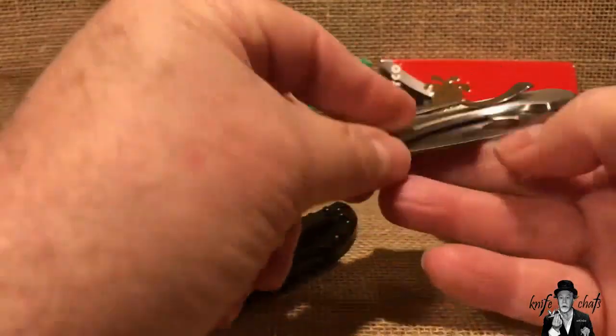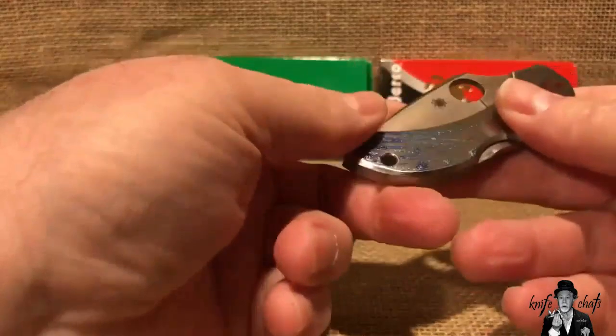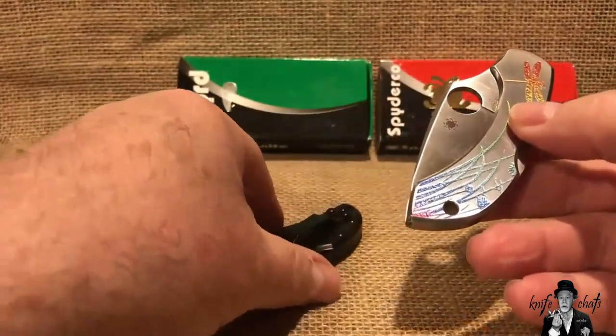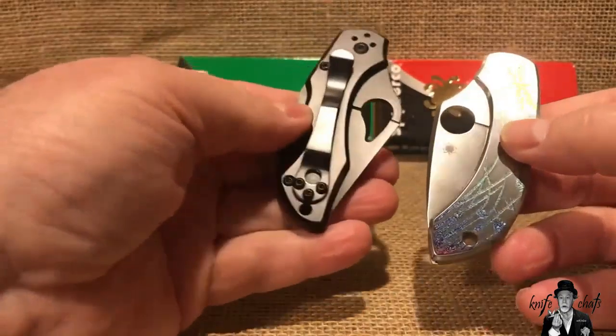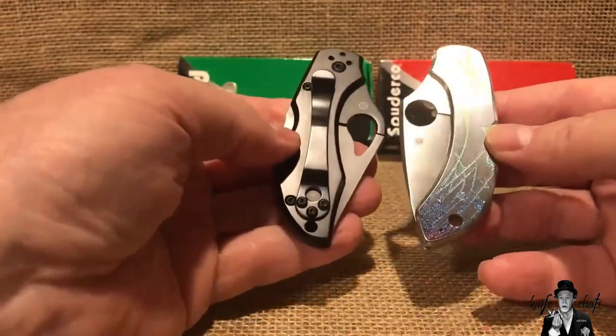There is no flipping it over to the other side or anything like that. Now, that is specifically on the Dragonfly. On the Dragonfly 2, the FRN handles, you have a two-position clip, right-hand, left-hand, tip-up carry. We'll talk about that when I review those two. But really, that's the significant differences between them.